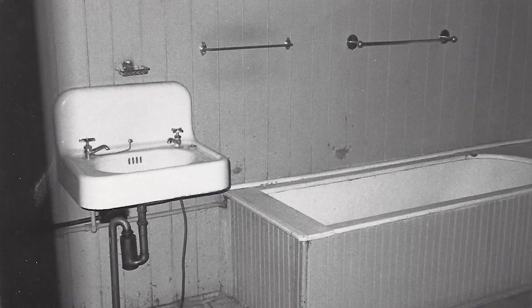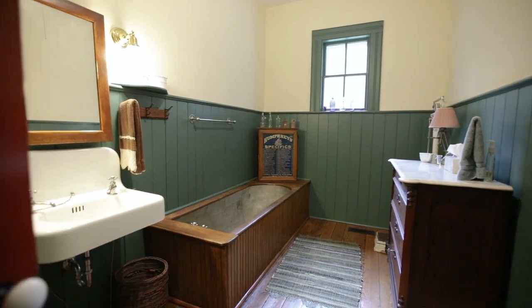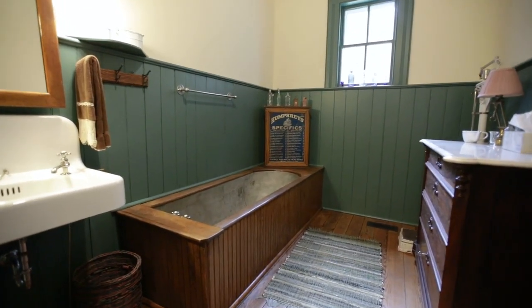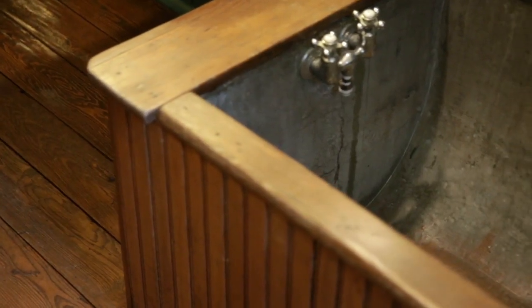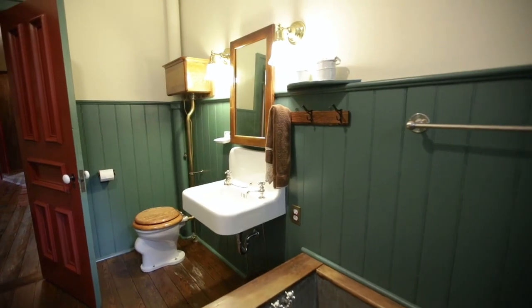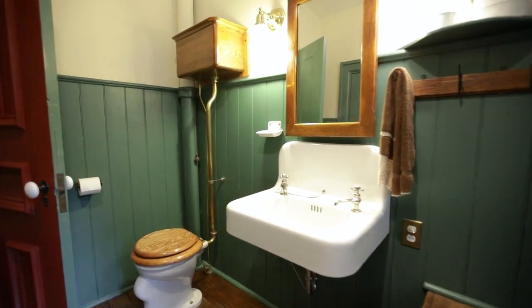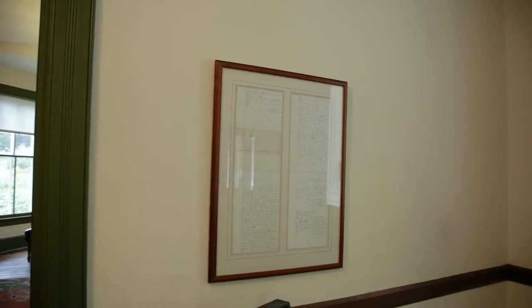The work we did on the downstairs bathroom is probably the most historically significant because it was indoor plumbing that predated the Biltmore house. Zinc-plated copper tub, original. We put in the same type of highboy tank that Miss Holmes told us was there. Well, Miss Holmes gave us a lot of her original documents. One was the original handwritten deed.